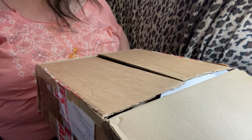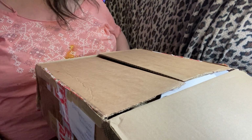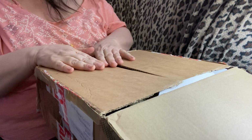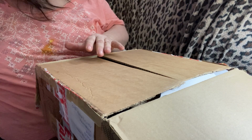I have some mail from the UK from my friend Caroline. I haven't looked in the box, so I'm seeing it the first time you are. So I can't wait.